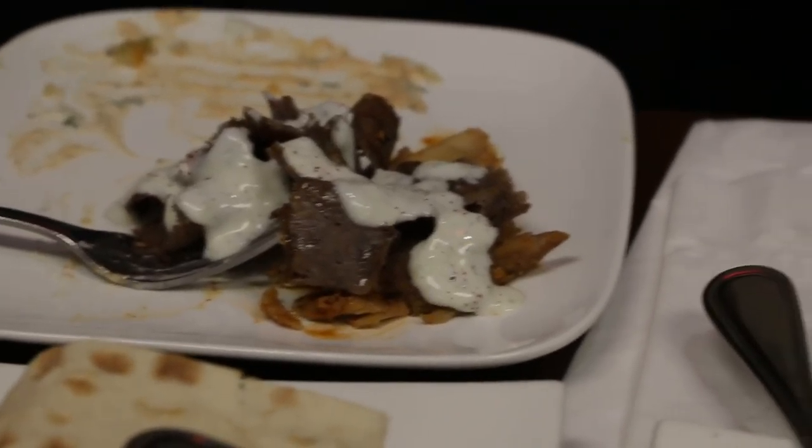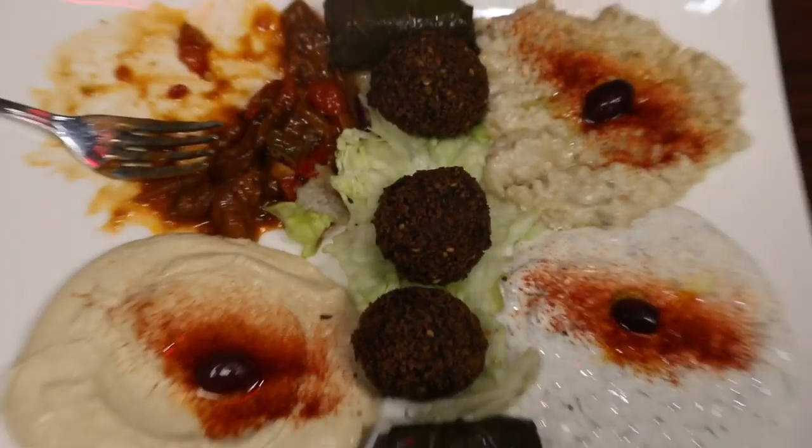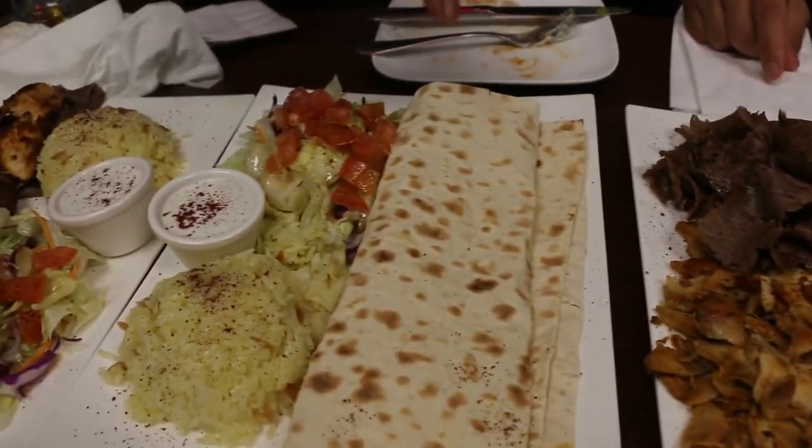Get some of that chicken now. Oh, you know how to do it. He knows how to pour that yogurt on his meat. Oh, yeah, heaven. It's so good. There's no ifs, ands, or buts about it. These dishes that we've had here have been excellent. The quality, the taste of it, very flavorful.